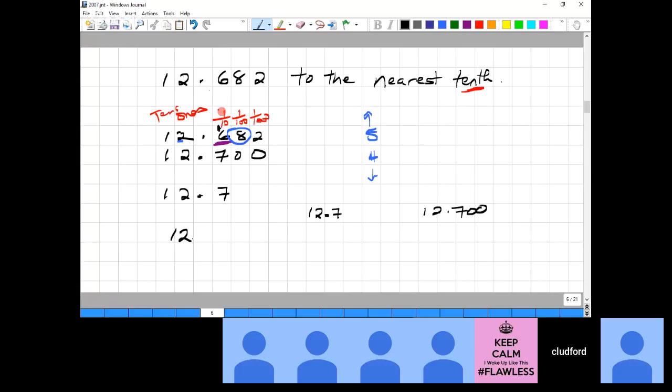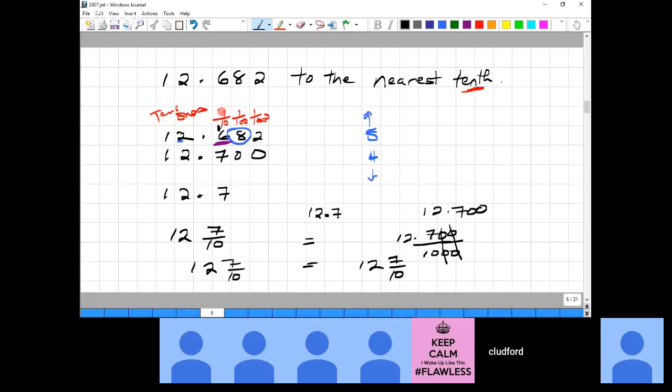12.7 is 12 with 7 tenths, and 12.7 is 1, 2, 3. This would have what? How many? 700. So let's see. 7,000. All right. So if we say 0 cancels 0 and 0 cancels 0, we are going to be ending up with 12 and 7 tenths being equal to 12 and 7 tenths. So they are both what? Equivalent. After we've done our canceling, we find out that they're equivalent.